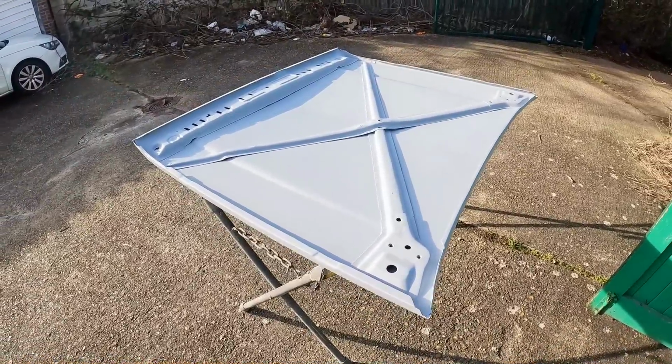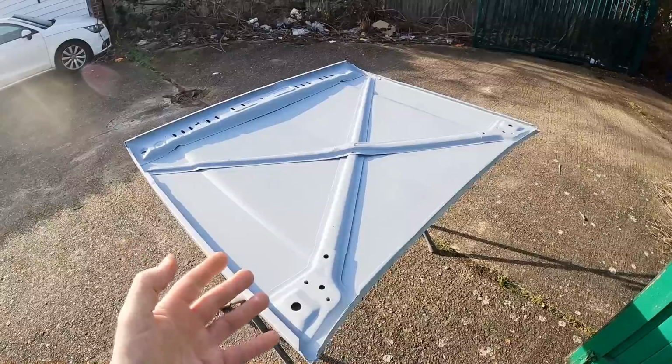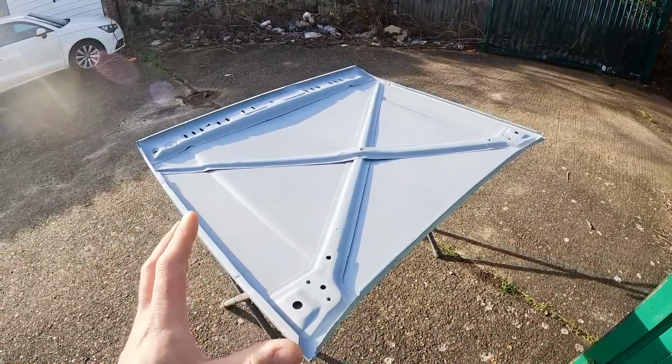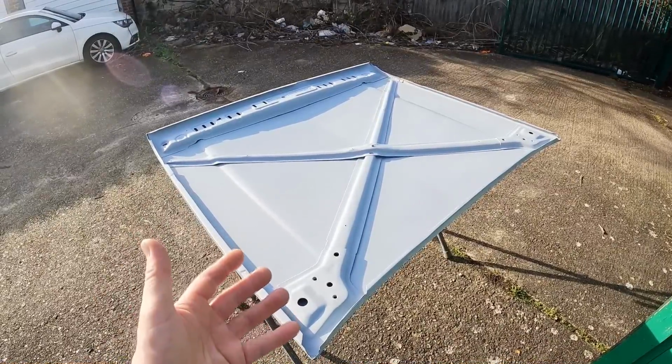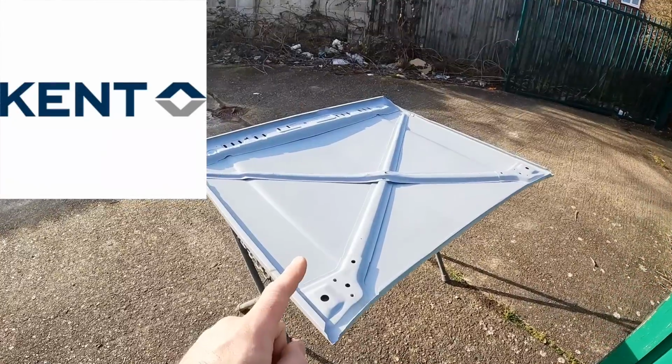This bonnet is looking a million times better than it did now that I've painstakingly ground away all the scabs of rust and coated it in epoxy primer. And I think while I'm around here today, I want to give this bonnet a couple of coats of the Kent Europe high build primer. So I think I'm going to get a coat of the high build on this now, and while that's drying, we'll crack on with fitting Heidi's doors.